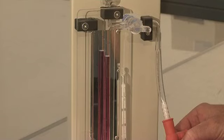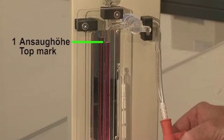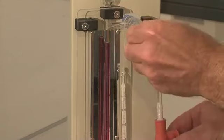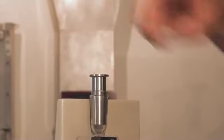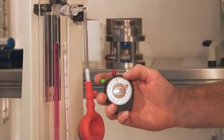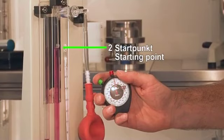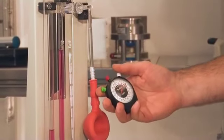Suck in the test liquid to the level of the upper first etched line. Close the stopcock. This is no longer necessary for newer devices which have special aspirator bulbs. Remove the sealing plug from the cell in order to enable the flow of air through the cement bed. At the starting point, the second etched line, initiate the test procedure with the timer.